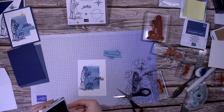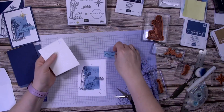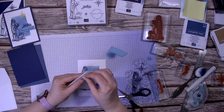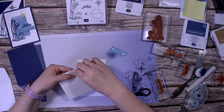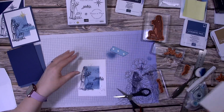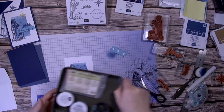I just want to add some ink around the edge because it just sort of makes it stand out a tiny bit more as well. But I don't want to stick that down yet. I've just realised, because I want to do heat embossing. So, grab out my heat embossing.